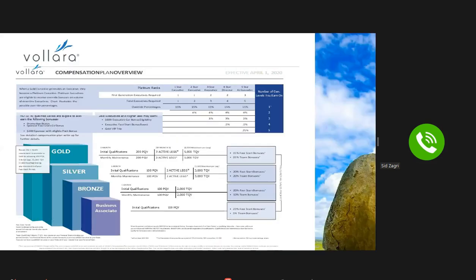Now, I'm not going to go into a lot of detail on this slide. There is quite a bit here. This is an information-packed sheet. This is the Vollara compensation plan overview, but I do want to draw your attention to silver and gold. We're going to talk about these. There are requirements you can see here to the right of 2 active legs and 3,000 in volume, and 3 active legs and 5,000 in volume. Over here, it's talking about how you can get to this gold level in 1 month by having 3 active legs and 15,000 in volume. There are some personal volume requirements. Suffice it to say, when you hear me talk about silver and gold, these are the 2 areas that I'm going to be giving you examples in terms of team building and income generation.